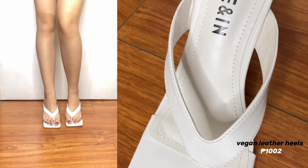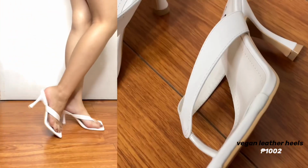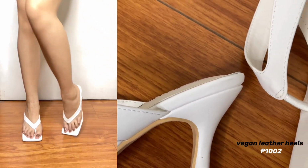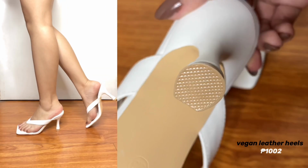And you know me, kung napanood niyo na yung Shopee shoes haul ko, you guys know how much I love and I'm obsessed with a square cut sa toe. Super nice and flattering niya. I feel like it's a vintage vibe. Nagbigay yung Shein ng extra heel, so kung in case man na masira or matanggal to, at least meron kayong spare. Super nice. I highly, highly recommend this.